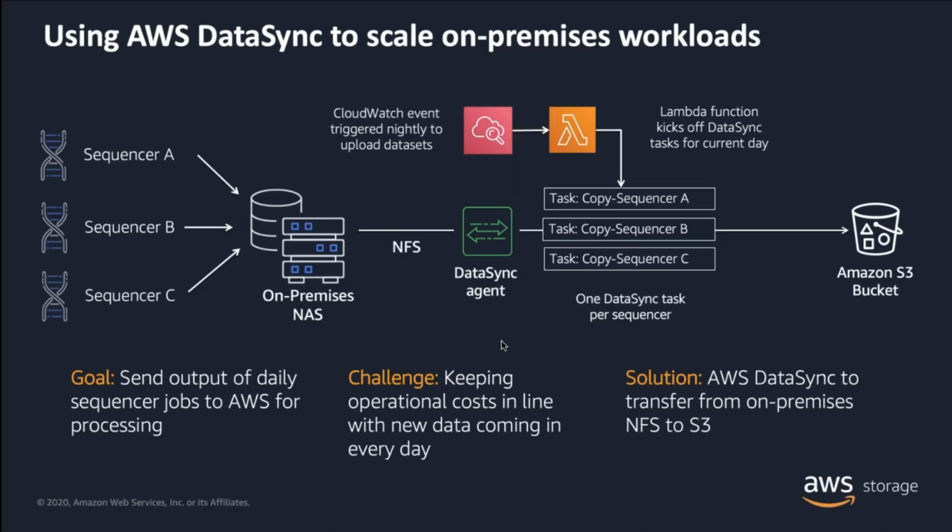And that CloudWatch event kicks off a Lambda function that my customer wrote that applies an include filter to the task for that sequencer. And so it uses the timestamps that are on the job directories to filter out everything except for jobs that ran that day. So using this, my customer is able to transfer data very quickly up into the cloud and make it available for processing without churning through all the existing data that they are continuing to accumulate in their on-premises NAS. And so we're doing something similar in our demo right now.